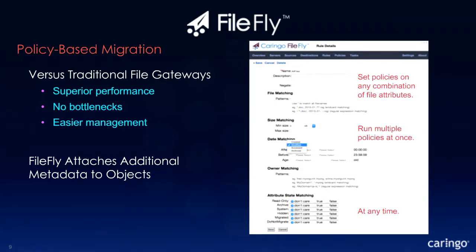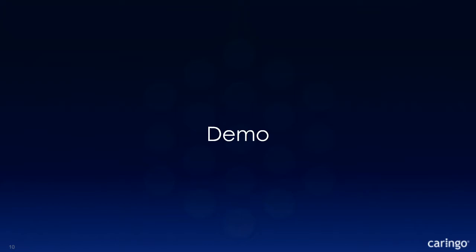So performance is basically the same as your native file system performance. FileFly also attaches some additional metadata to the files as they move into Swarm, things like owner and the path name, those types of typical information that help you understand your file system structure and allow FileFly to bring those files back into the primary storage should they be accessed. With that, let me do a quick demo, and that will show it much better than the slides.